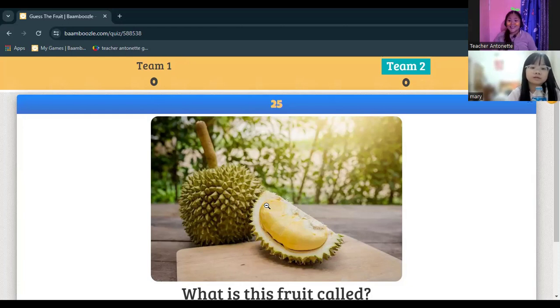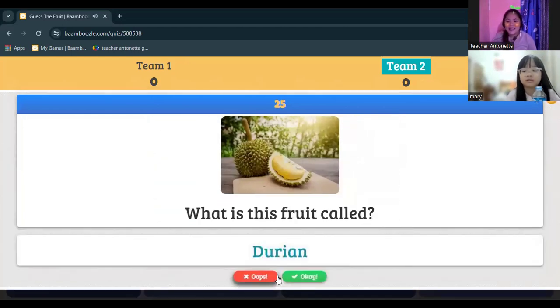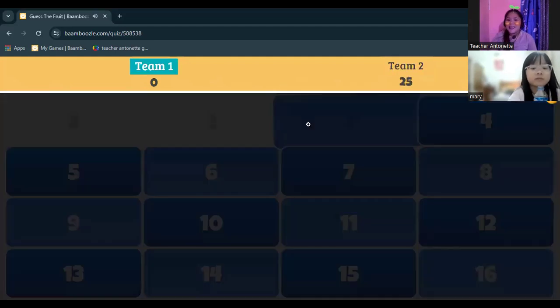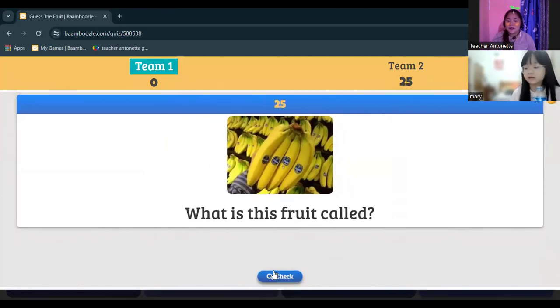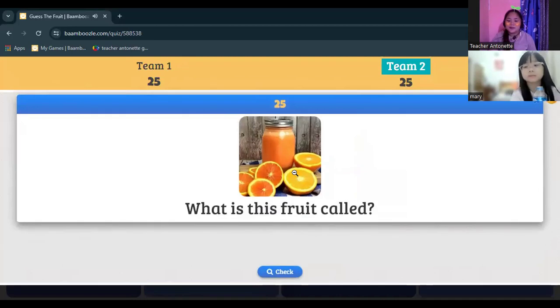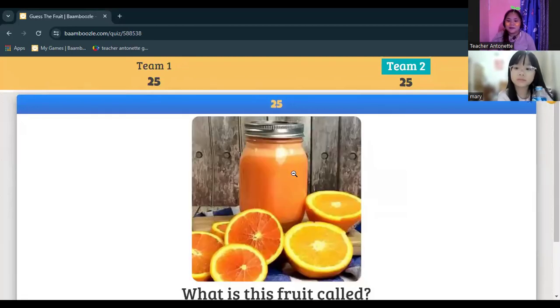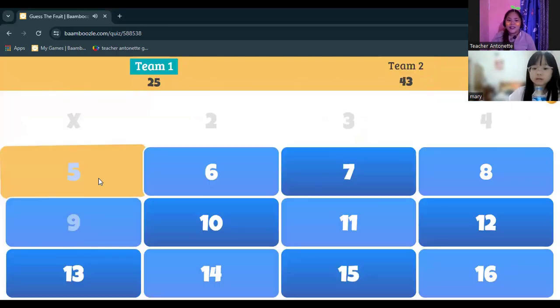Yes, that is right. Okay, I heard you say durian. Okay, this one, what we call durian. Okay, number three. A banana. Okay, banana. Okay, number four. An orange. Okay, orange.